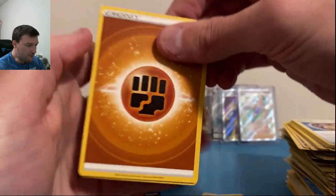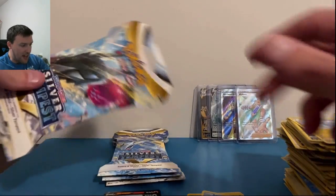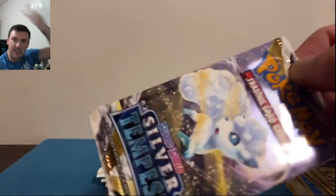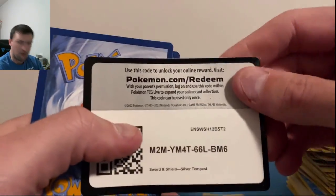Here we go. Fighting Energy. Another unidentified fossil in reverse. Does that make it identified? I ask you. It's got to. If it's a reverse unidentified, it's been identified, and now it's no longer identified. It's unidentifiable. All right. Four from the back here.